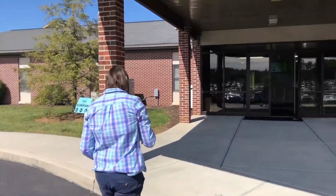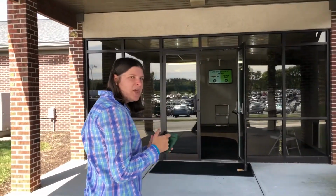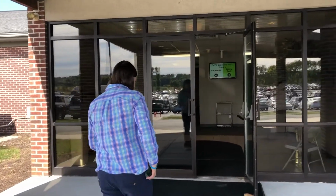So we're going to head on inside. I'm not going to wear my mask, but I do have it with me. Just as you enter into the building, you want to wear your mask. I'm not going to put mine on because I want you to be able to hear what I have to say clearly. And so we're going to come on inside.